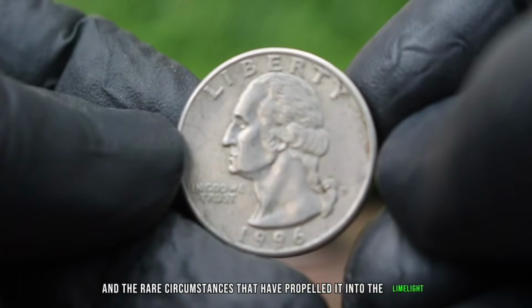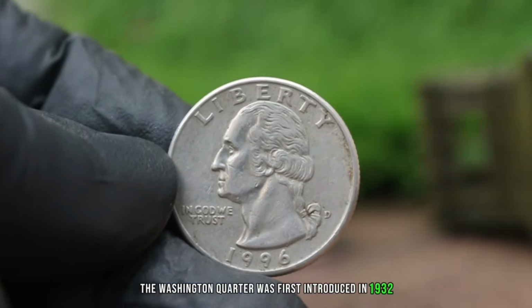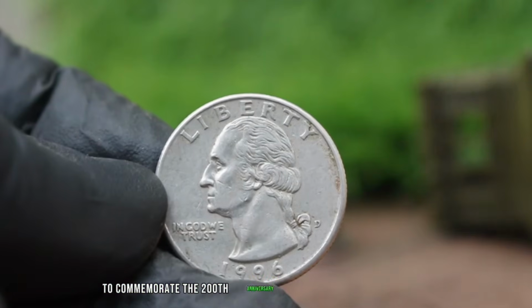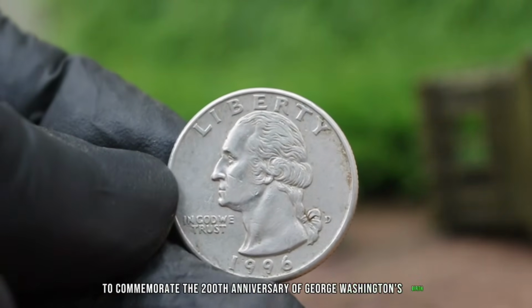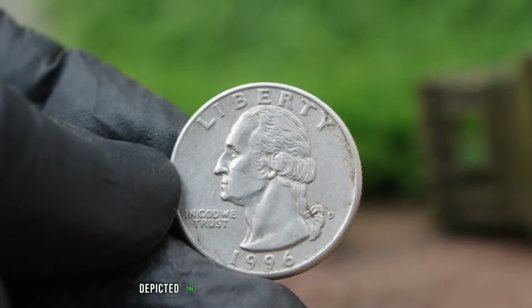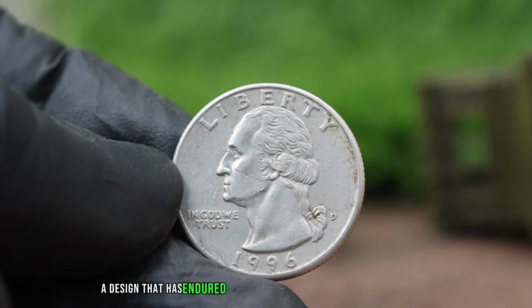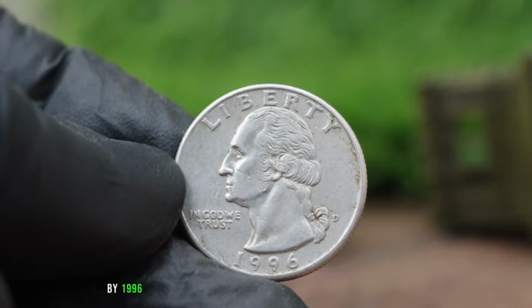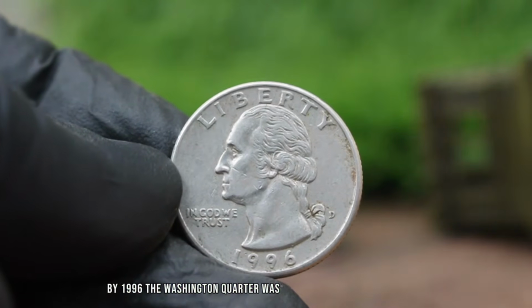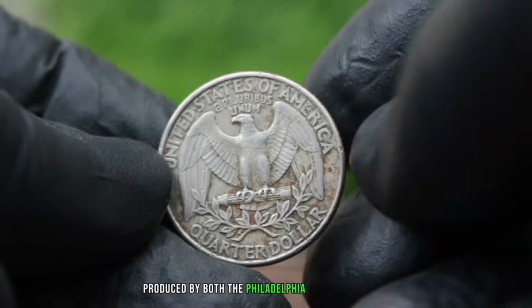it into the limelight. The Washington quarter was first introduced in 1932 to commemorate the 200th anniversary of George Washington's birth. Its initial design, created by John Flanagan, depicted the first president in profile on the obverse, a design that has endured with subtle modifications over the decades. By 1996, the Washington quarter was a staple in American currency, produced by both the Philadelphia and Denver mints.